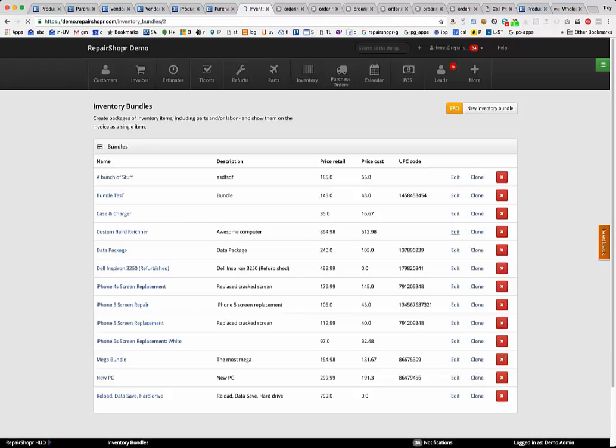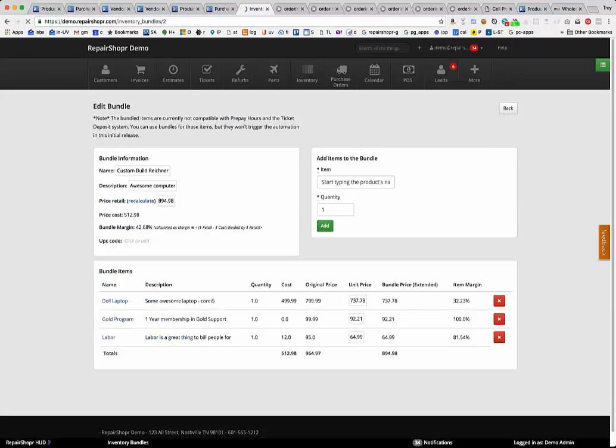Awesome computer example. So you can add different inventory items. You can update their individual prices or do the bundle price. And then when these are added to invoices, no one sees the line item detail inside. So I think that's standard bundle.